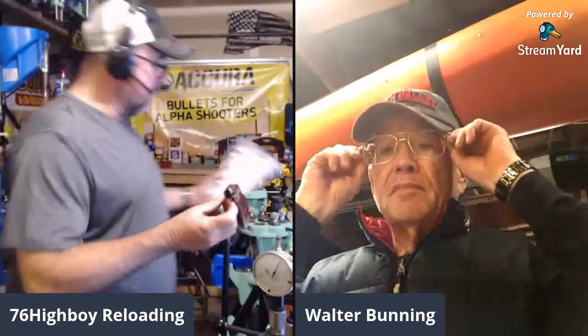Okay, my new holster. This is for my Ruger 9 ECS. I've had a pocket holster forever, and I finally broke down and ordered this. What do you think? Oh, that's beautiful. Yeah, nice. Yeah, and it's going to be easy to conceal that little 9mm.